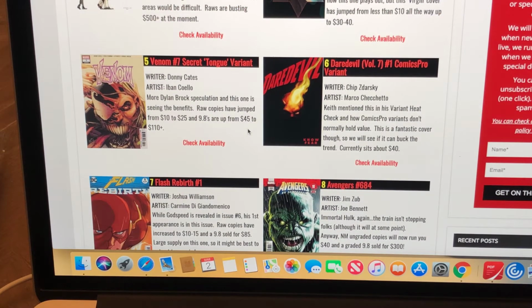Number 5, Venom number 7, the Secret Tongue variant. It says sales are now around $25. The raw copies were 10. I kind of wish I had bought another one for 10. I bought this one the week it came out. It was a hot book. I didn't get it off the cover stand, I didn't get it for cover. I think I paid $15 for it. So glad to see that it's moved back up in price.